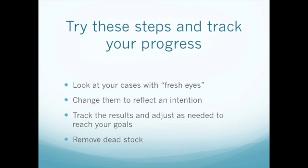So try these steps and track your progress. Look at your showcases with fresh eyes. Change them to reflect intention in every single case. Track the results and adjust as needed to reach your goals, and remove the dead stock. Remember, it's very important that you keep track of the sales results that your changes make. Otherwise, you have no way of really knowing whether a change we made in the showcase proved to be successful or hurt sales. So there has to be some kind of metric in the showcases as you analyze whether sales went up or down as a result of the changes that you made.